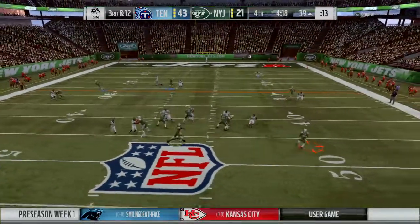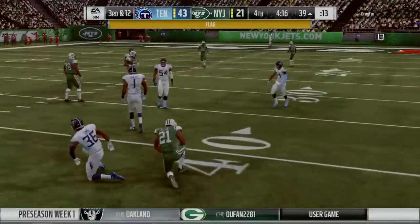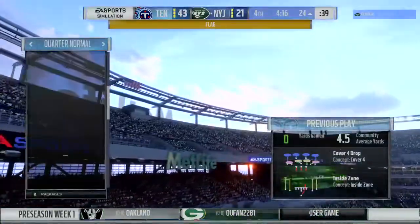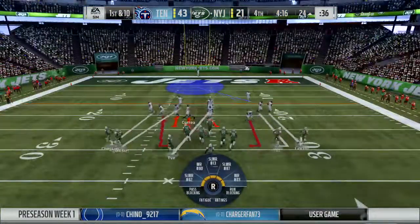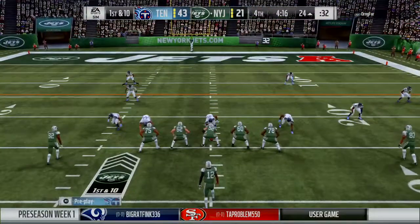This is 3rd down and 12. From the shotgun, Griffin. And he'll lose yardage here, back at the 41. Maybe a frustration penalty there because he's picked them apart. They've tried their best to get to him and haven't done it successfully. A penalty as a result of that hit there.